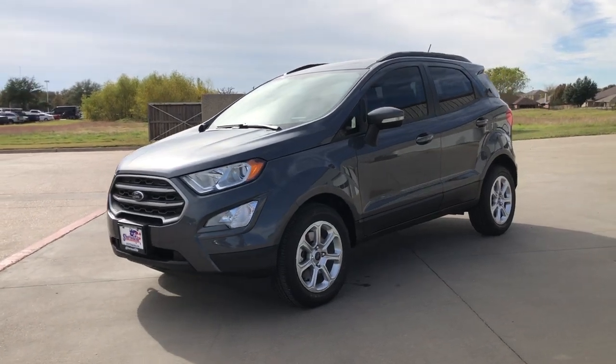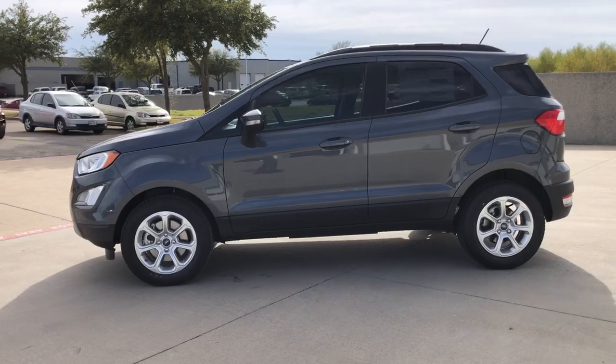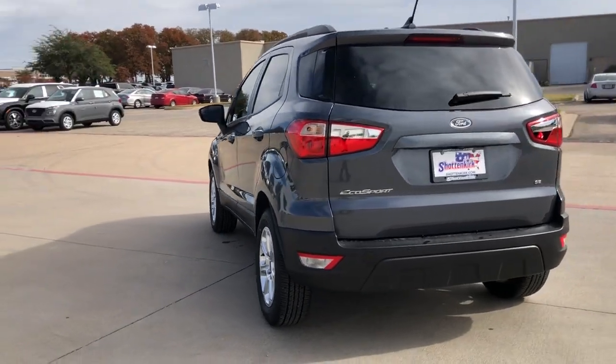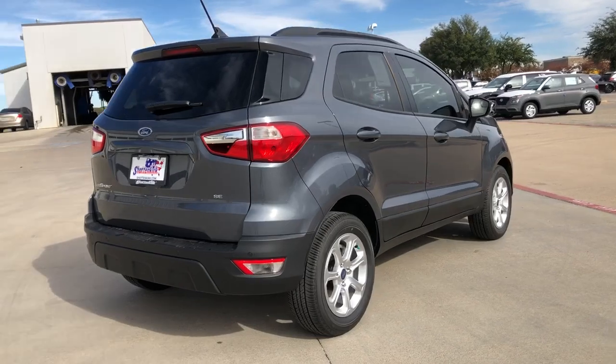Can you see yourself in the 2021 Ford EcoSport? Here's a Ford EcoSport, the small SUV that's big on technology. Passenger friendly, maneuverable, stylish, and great for hauling cargo. It's an ideal family car.